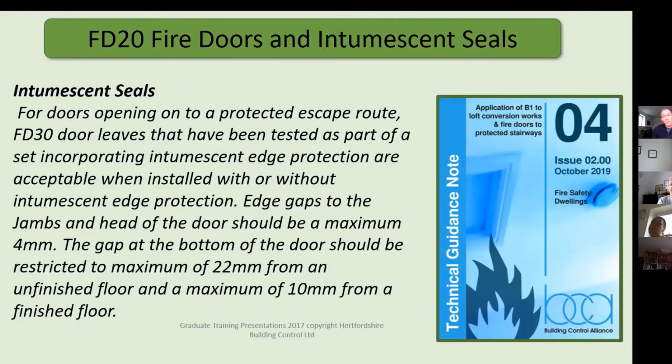Another point to make, it's always good practice to pop off the architraves on a fire door where you're doing loft conversions to check that if there are any linear gaps between the frame and the masonry, then they should be plugged up with a fire-resistant caulking or some sort of intumescent, and then the architraves can be replaced. I don't know how often that gets done, but that is the textbook way it should be done.